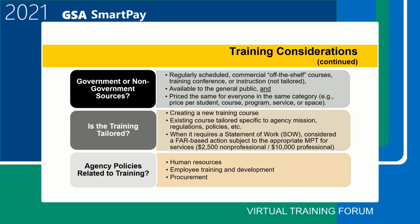And when it comes to the review of other agency policies related to training, are there any human resources, employee training and development, or procurement policies in place related to your training purchase? Sometimes there are different types of supporting documentation required for college courses leading to a degree versus training as part of a leadership development program or just an industry certification. The answers to these questions should be considered in combination with a review of specific agency-level training, human resource, employee development, and procurement regulations, particularly if your agency government charge card policy is silent regarding transactions for training.